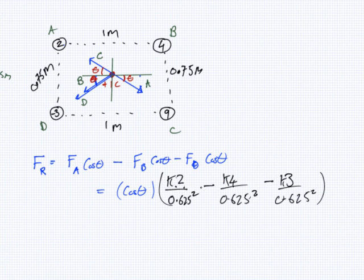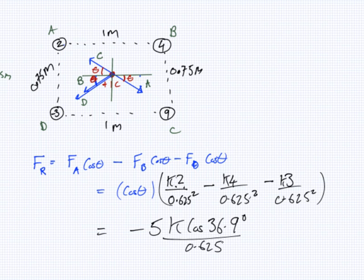Right, okay, so let me see. If it's positive it means to the right is bigger, and if it's negative it means to the left is bigger. So 2 minus 4 minus 2 minus 3 is minus 5. So this will be minus 5k cos theta over, well, let me put in the numbers, cos 36.9 over 0.625 squared. And the k we actually know, remember it's 8.99 times 10 to the 9.